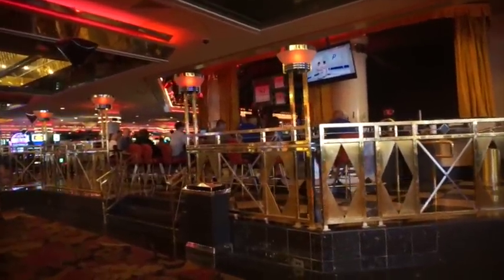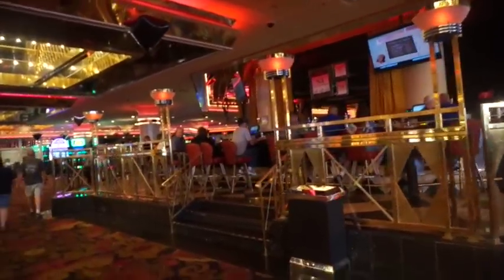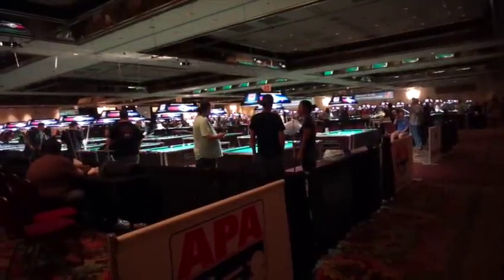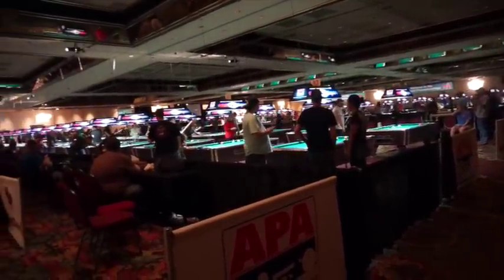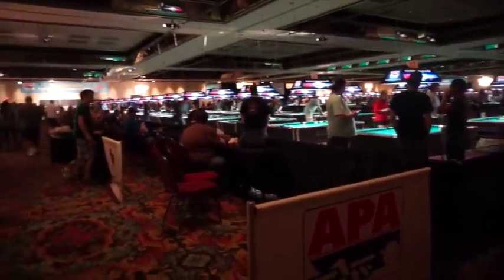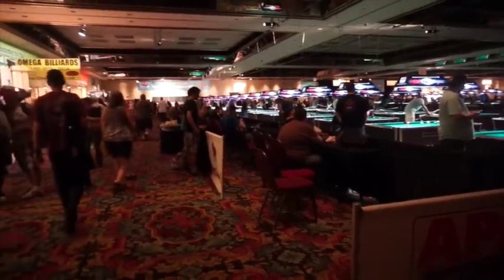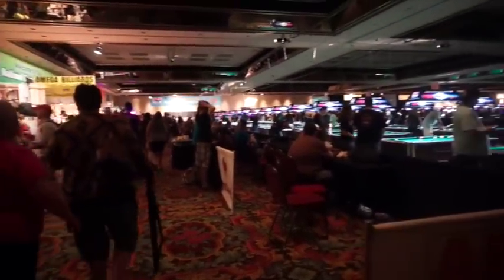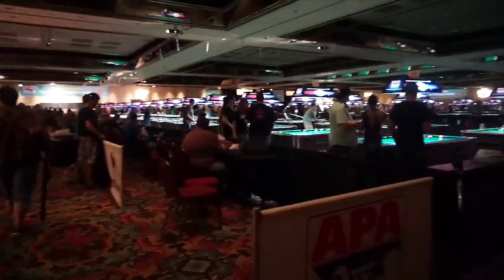It's 11 o'clock in the morning, and the bar is full. I'm sure they're serving coffee. The folks come into the Riviera Convention Center for the APA, American Pool Players Association National Championships. Wow, look at all of this.